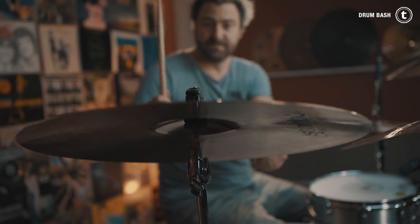Today I have 16 different rides from 7 different brands in the sizes from 20-inch to 24-inch, which you are going to listen to with a little less music so you can hear the sound of the cymbal a little better, and then in context with music so you get the big picture. Let's not waste any more time with talking. Here are the next four.